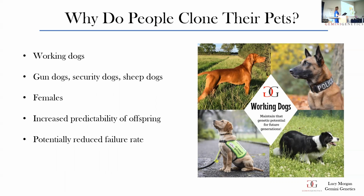There is potentially increased predictability of the offspring. If you've got the original and you know its performance, you're potentially going to have less variability in the clone because they're going to have exactly the same genetics as the original. So you have the same genetic potential to go and achieve the same as the original, and therefore potentially reduce failure rates, as they so term it, in the working side of things. And that's why Biogen do work a lot with the security dogs in particular in the States.